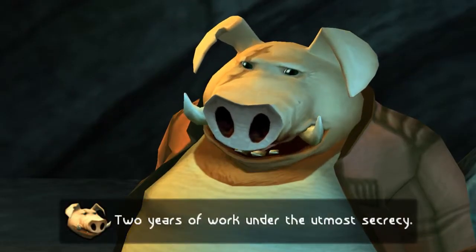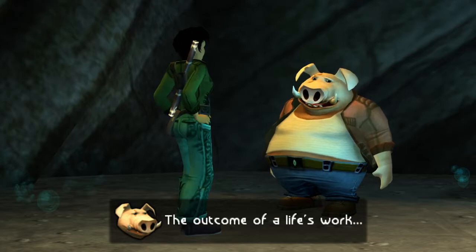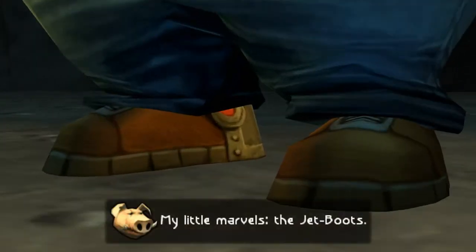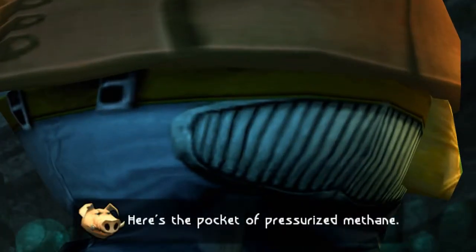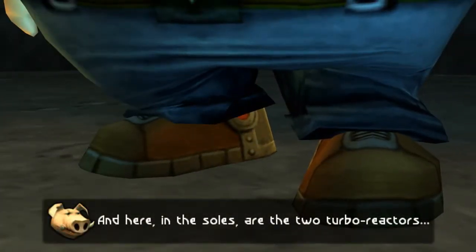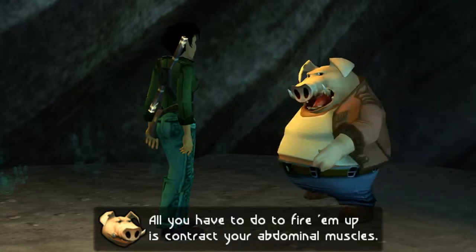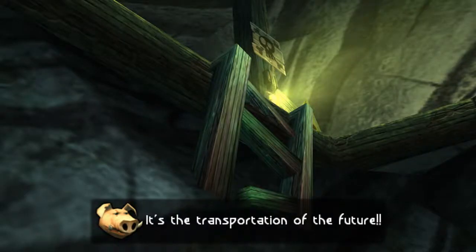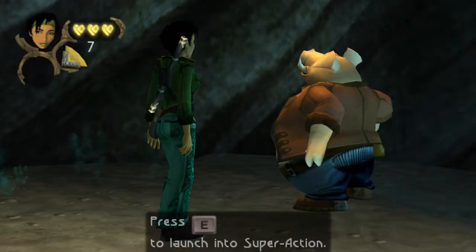2 years of work under the utmost secrecy. The outcome of a life's work. My little marvels, the jet boots. They run on homemade biocarburant. Here's the pocket of pressurized methane. And here, in the soles, are the 2 turbo reactors. All you have to do to fire them up is contract your abdominal muscles. It's the transportation of the future. I'm waiting for your signal, Jade.